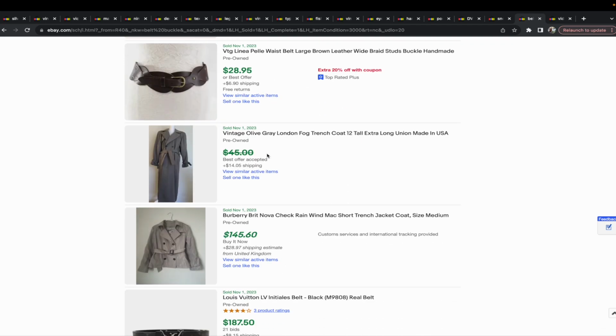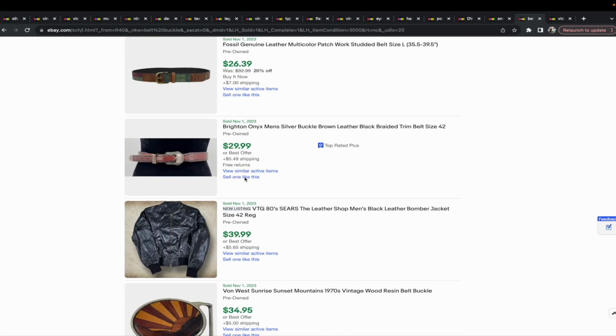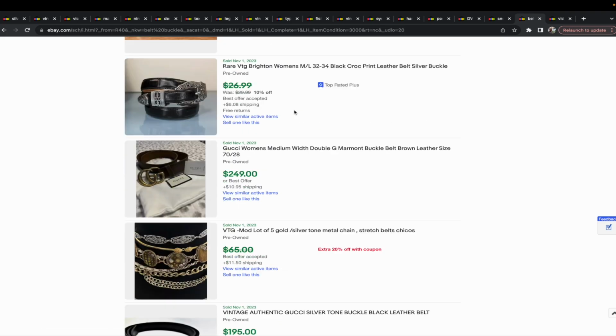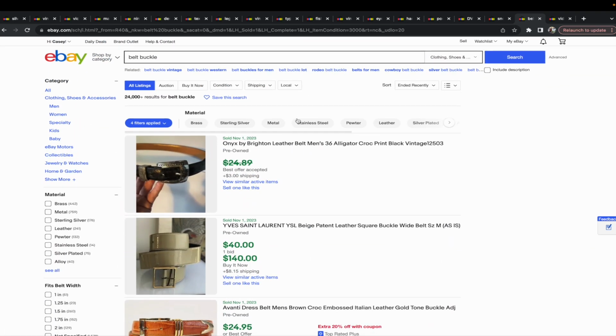Let's keep looking. Louis Vuitton again. You've got this Gucci, anything name brand, anything cool. Look at this, Von West's Sunrise and Sunset in the Mountains, 1970, sold for $40. So pretty much worth looking for any belt buckles that are big, bright, designer, or grab your attention.